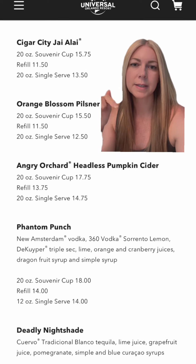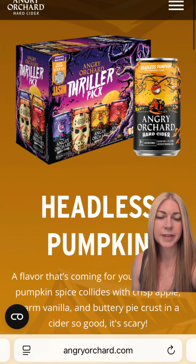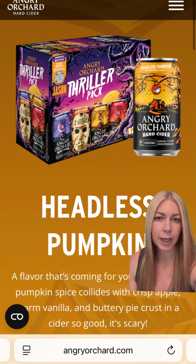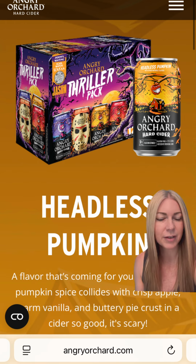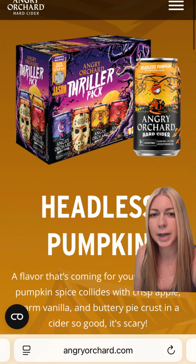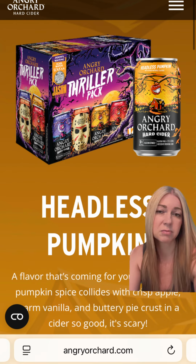And last up is this Angry Orchard Headless Pumpkin Cider. Angry Orchard put this out as part of this thriller pack that they made for the Jason movies. I haven't tried it yet, but they do claim that it's going to have the apple cider flavor as well as some pumpkin pie flavor. I would be very interested to hear if anyone has tried this. I might give it a shot when I'm there, but I'm intrigued. Pumpkin cider, I don't know. We'll see.